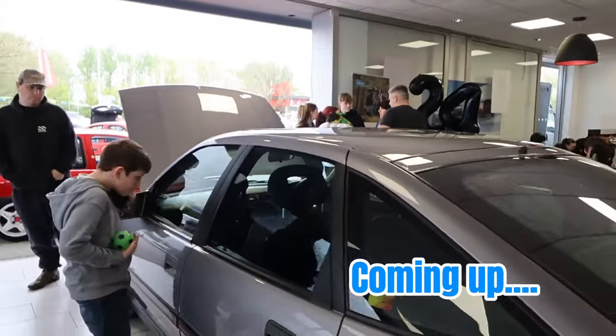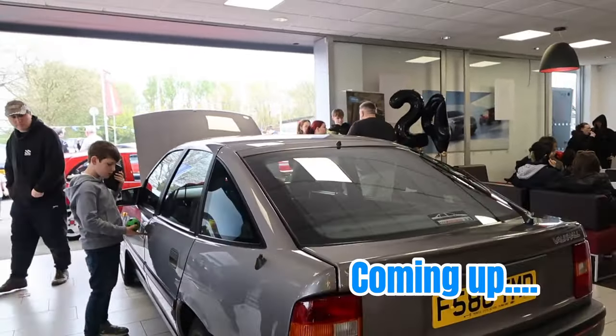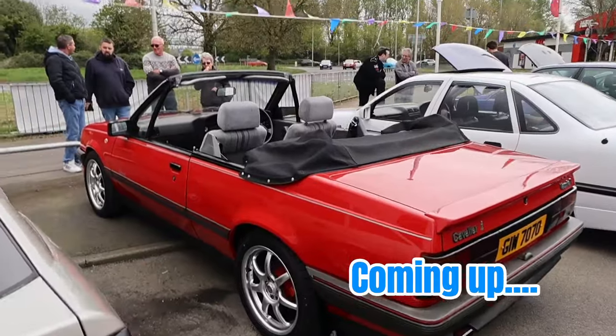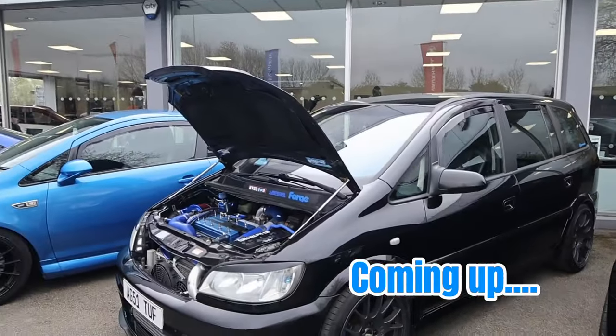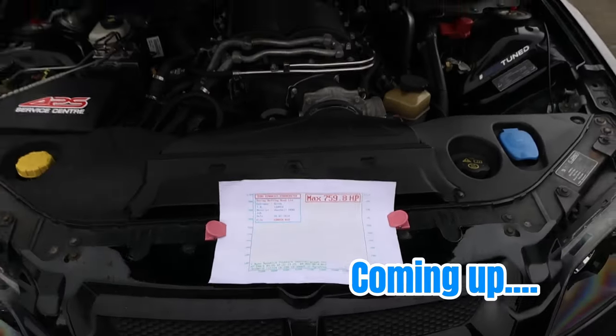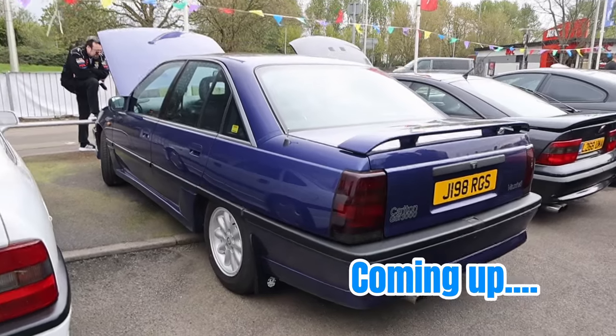It's done 40,000 miles from new on an F-Reg. Cracking little Nova. When was the last time you saw one of these about? To this bonkers looking Zafira GSI. 759 horsepower. We recognise this one.